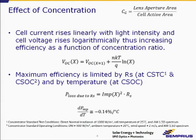The upper limit, though, is going to be based upon series resistance and thermal effects. You get I squared R losses if you have high series resistance that will compensate for that efficiency improvement. And typically, the change in power as a function of temperature is about minus 0.14 or 0.15% per degree C.